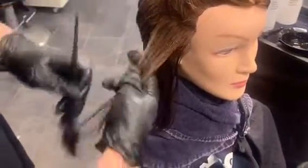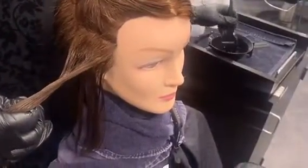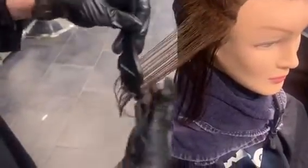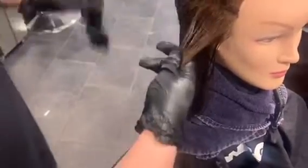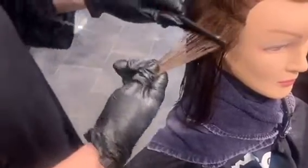If you feel like you are not getting all the way to the ends, you can take a tiny bit more, the excess on the side of the bowl, and start from the mid-strand down. Some sections will be easier to saturate than others. And then again, take my comb and comb it through.